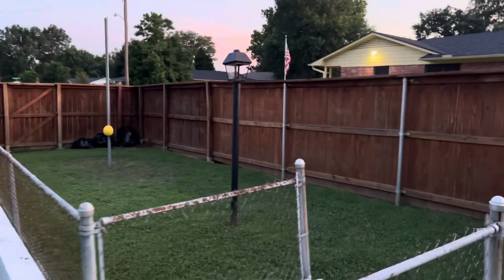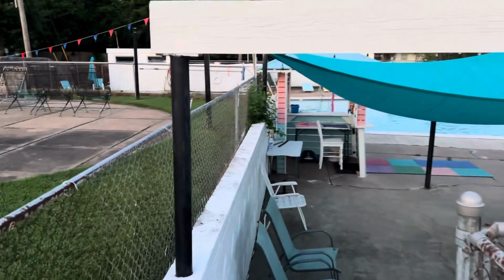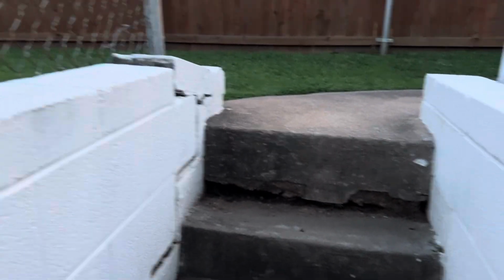It's an outdoor lamp that doesn't work anymore. I think that was probably a gas lamp, but I'm not sure. But we don't really use it for anything. And down the steps, you'll see the steps have a little bit of concrete work that they need as well. And then I'm going to turn around here and show you this.